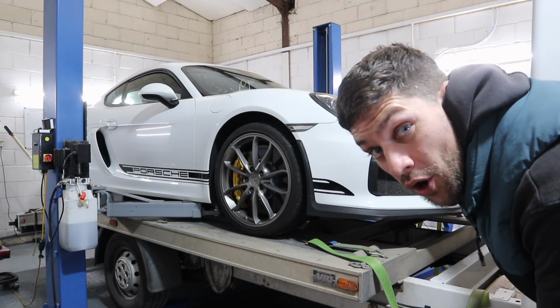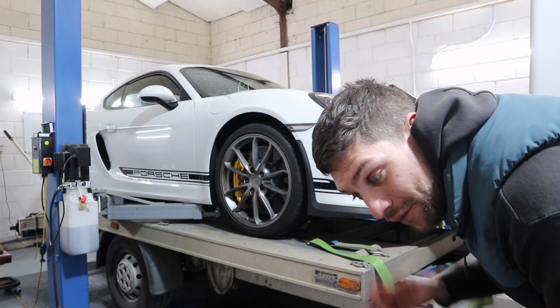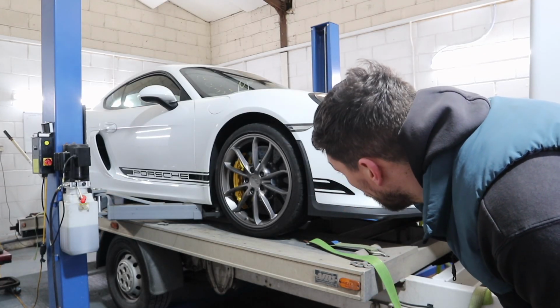Right, that's now all 4 corners under the chassis, so hopefully it will just lift straight off now. Fingers crossed I haven't broken anything, or do not break anything.